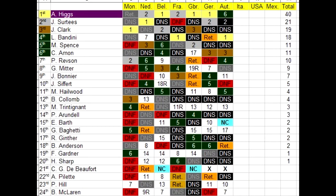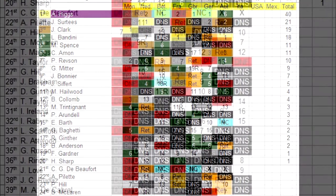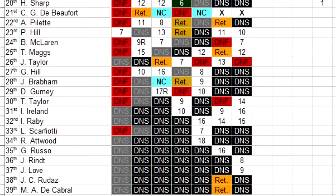And here is a quick look at the championship standings. Higgs still leading the championship from Surtees, who is second, Clark third, Bandini fourth, Mike Spence and Chris Amon fighting for fifth. The last person to score points is Hap Sharp down in 20th, whilst at the very bottom of the standings we have Cabral in 39th. So those are the driver standings.